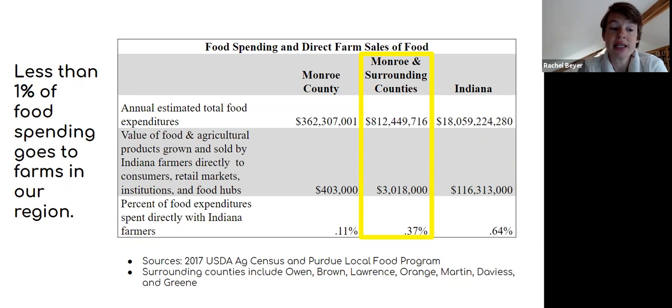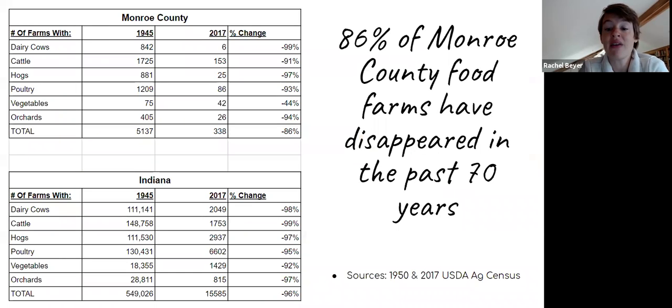Along with this needs assessment, I did a lot of research about food and food spending in our community, and learned, really interestingly, that there's over $800 million spent on food in Monroe County alone every year, but less than 1% of that is going to farms in our region. And there's some data here. It applies at the state level as well as the county specifically. And in the past 70 years, we have lost 86% of the food farms that were here at one time in Monroe County. So we're slowly losing the ability to feed ourselves as a community, and we're importing the vast majority of what we're eating from faraway places.